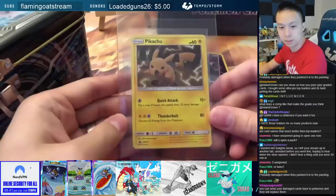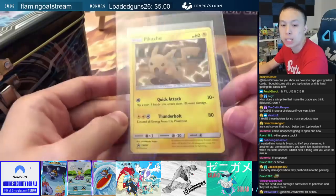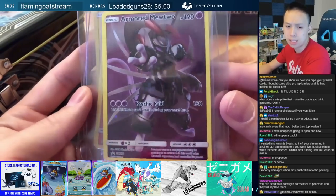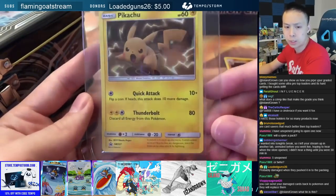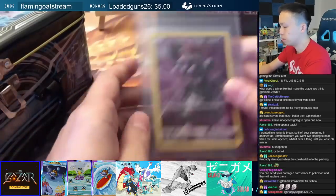Man, dude, very nice. Look at that. It could potentially be damaged when they're pushed into the packaging as well. But three really awesome cards. The Armored Mewtwo, amazing, beautiful card, right? The Charizard here, and the Pikachu. These are okay. Charizard and Pikachu are not gonna be that crazy, right? They're cool though. They're really cool. The Armored Mewtwo though, it's freaking dope.